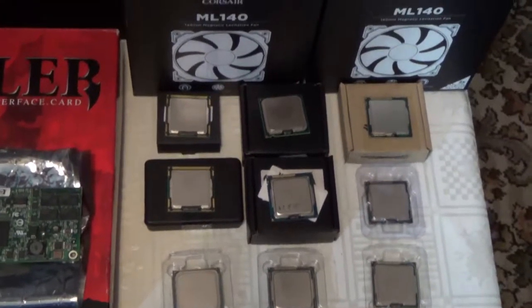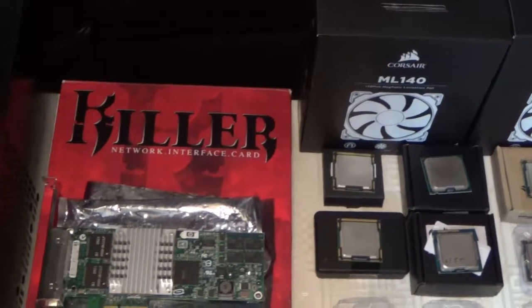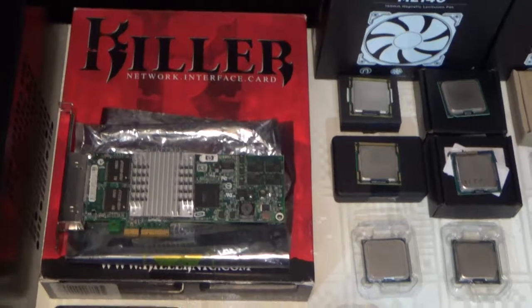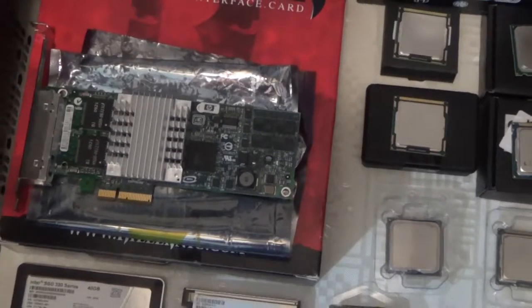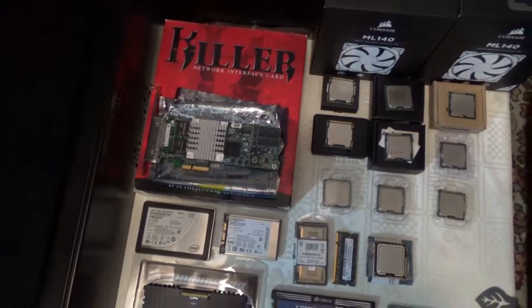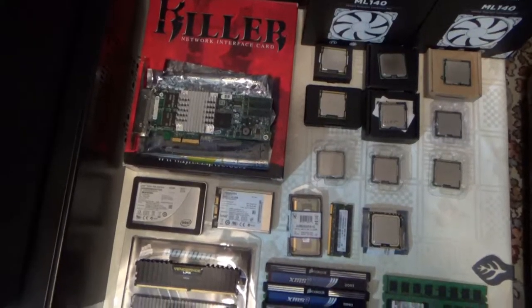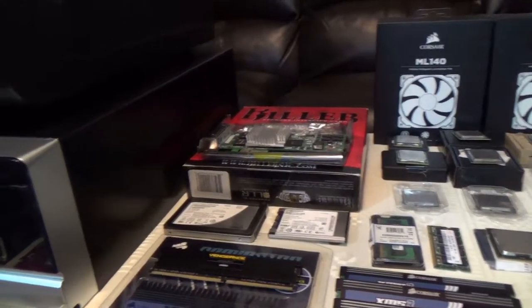So for the processors, we had 3 Celerons, 1 G1620 and 2 G530s, they're both socket 1155 chips. We had a G645 Pentium as well, another 1155. We had a Xeon E5606, and that's a 1366 socket that will run on the X58 chipset. An i3-2100, another 1155 processor. A Core 2 Duo E8600, a 775. A Core 2 Duo E7300, another 775. An i3-530, an 1156 chip, and a Pentium G6950, another 1156 chip.